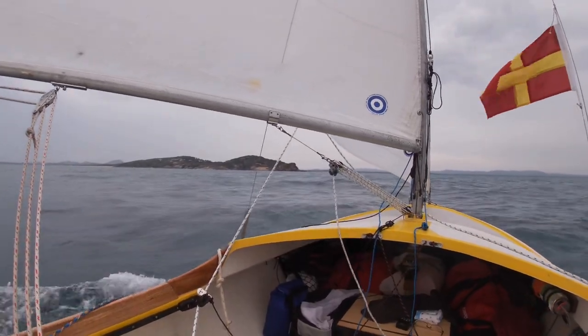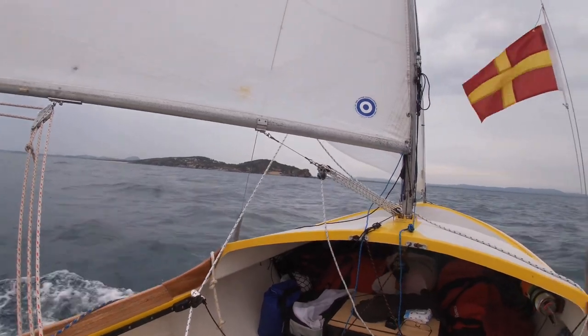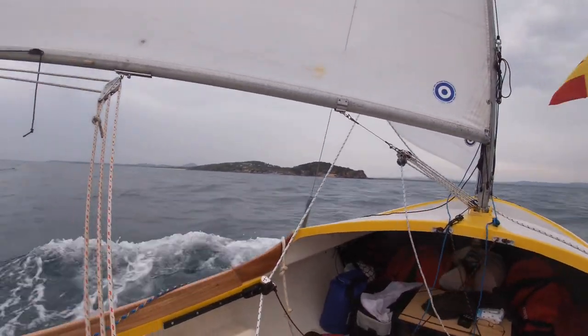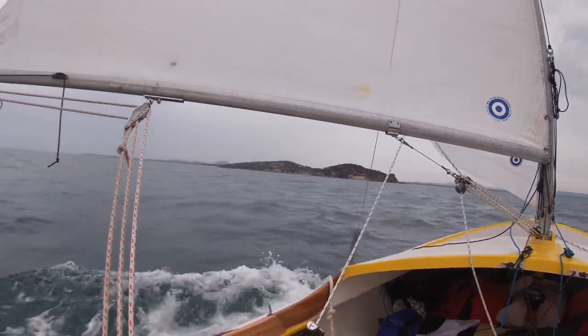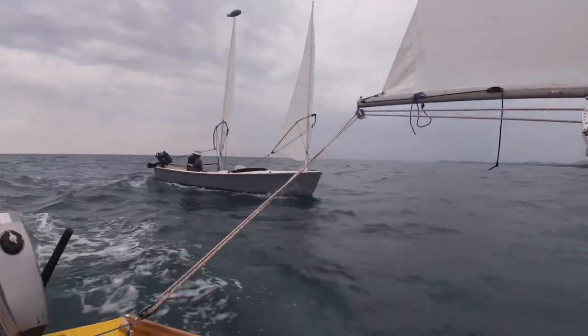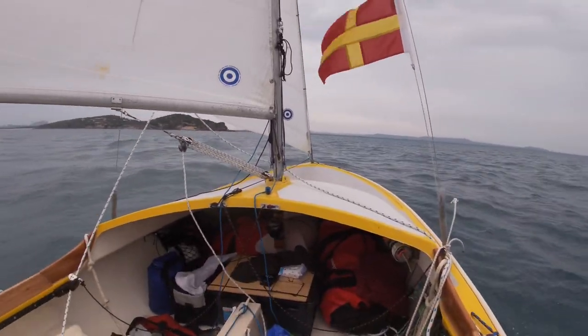Okay, it's just after 2 o'clock. We've managed to sail for the last couple of hours, the last 10 miles, and we're just about to come around into 1770. Hopefully beat this dirty weather, which is supposed to rain quite a bit.